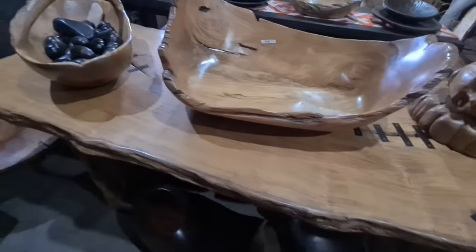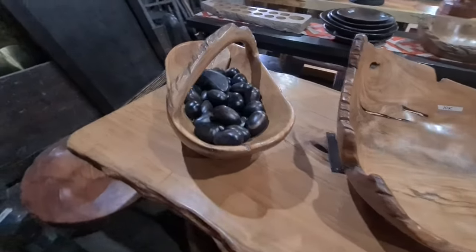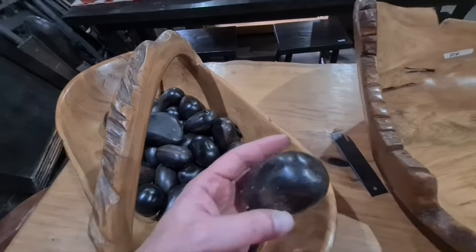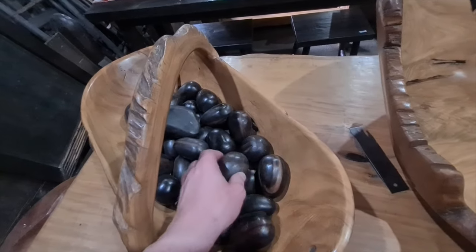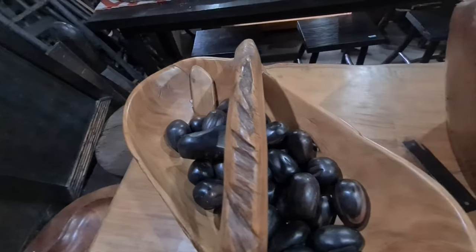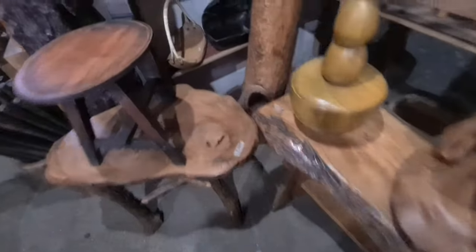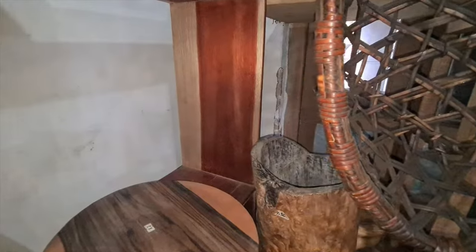All right, the next stop is just off of South Drive. This place has just some of the most impressive furniture carvings that I've come across. You saw a molave table, Kamagong eggs. I think those are used for massage, if I understood that right. Back in the back there, you can see a shelf that's made of Ipil.